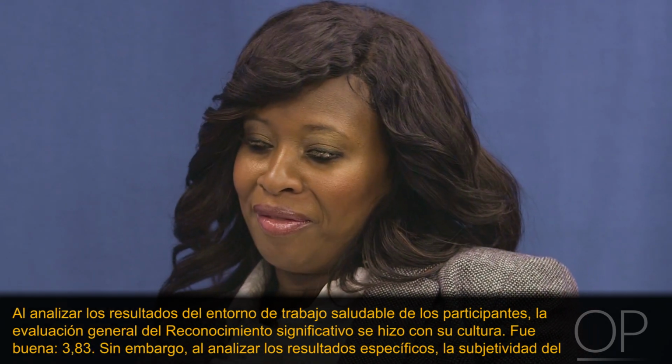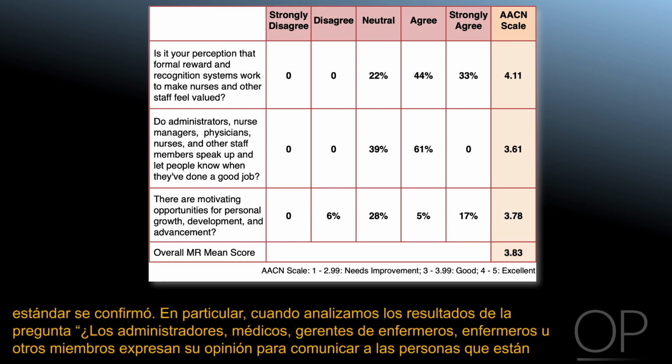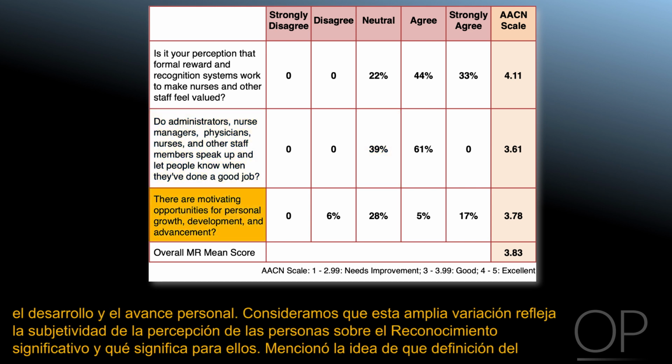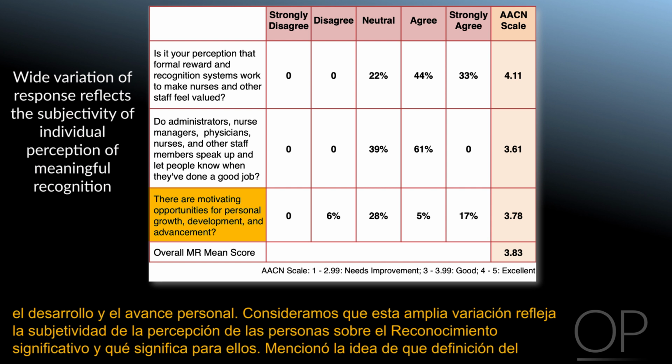In looking at the healthy work environment results for participants, the overall assessment of meaningful recognition in their culture was good, 3.83. However, in looking at the specific results, the subjectivity of the standard was confirmed. Particularly as we look at the results of the question on whether administrators, physicians, nurse managers, nurses, or other members speak up to let people know when they're doing a good job, we saw 39% of the participants answered neutral. We also saw a wide variation in the responses to the question, there are motivating opportunities for personal growth, development, and advancement. We believe this wide variation reflects the subjectivity of individual perception of meaningful recognition and what it means to them.